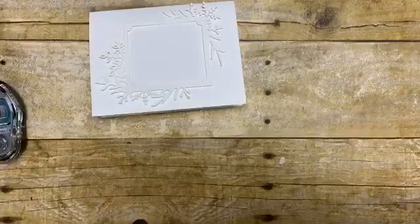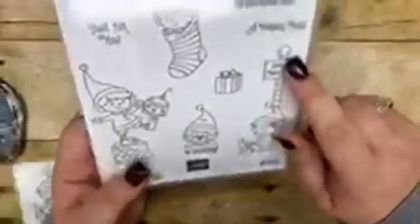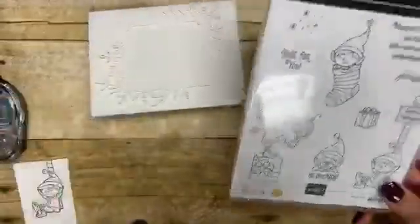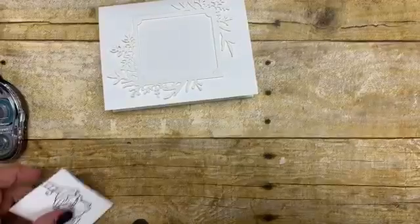And then I used a different stamped image. Let me show you what I did. I'm actually using the one of him laying down next to the Santa's workshop pole, but I'm going to cut him out. So what I did is I cut him out, and I only used the part of the stamp. So here he is.